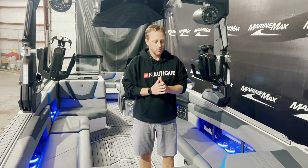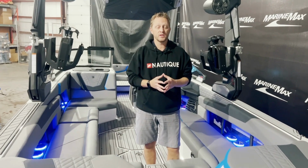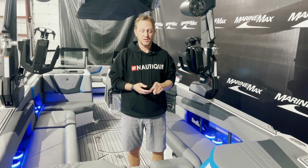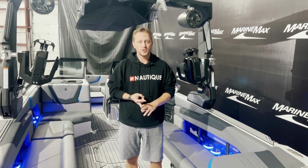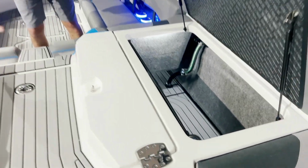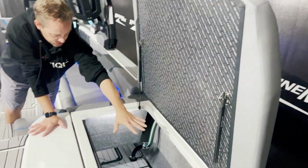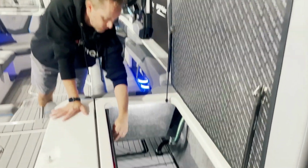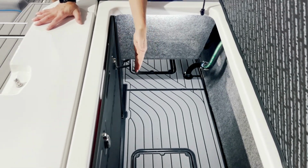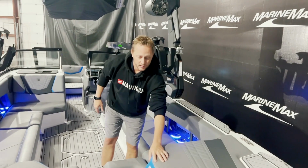I want to point out the storage in the G25. Everything in the G25 is subfloor ballast. So anytime you lift up a seat, underneath there's going to be Sea Deck, and there are no ballast bags that you're going to find. When we open up both sides here, it's the same on each side. This is just full storage down into here. You've even got these little clips right here. You can put a rope, dock lines, whatever you want. Nice drip dry, easy to get to, easy to maintain.